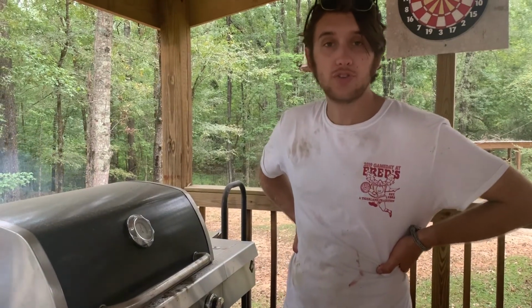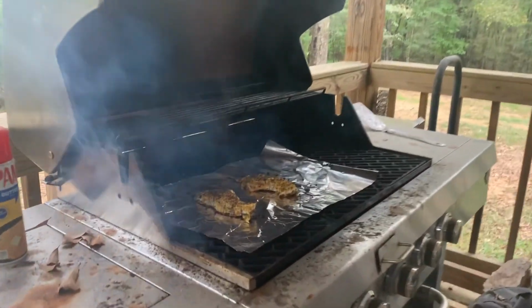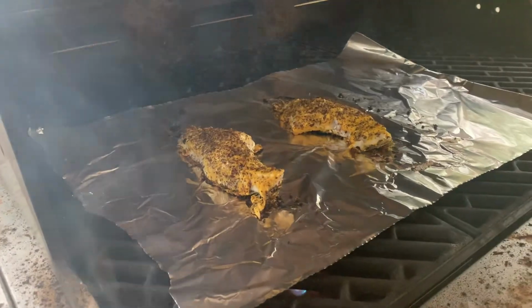Alright guys, so it's been 1 straight minute. We're going to show you what the bass looks like. Lift her up, should be getting a nice white tone to it. Look at that. Give her about 1 or 2 more minutes and she should be done.